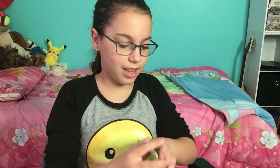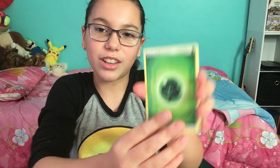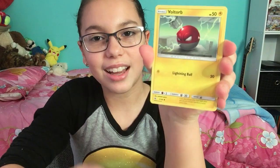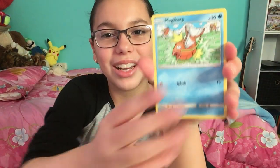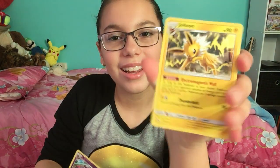But, code card. I wonder if the pack artworks are worth any money, because I know a lot of people sell them. But I don't know if they are. If they are, then too bad, I destroyed them. But... Giovanni's Exile, Voltorb, Coughing, I thought that was Wheezing. Ekans, Cubone, Magikarp, Reverse Arbok, spell that backwards, and Jolteon. Alright, let's see.